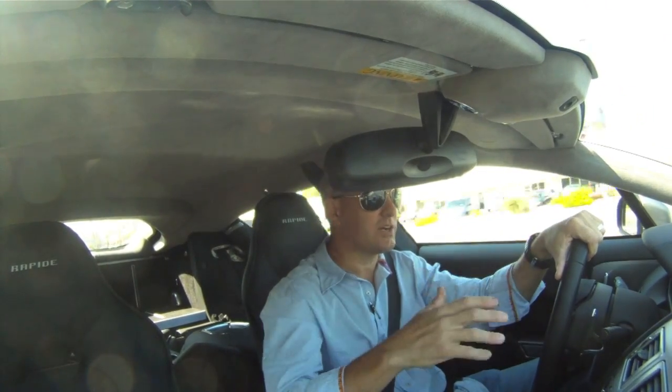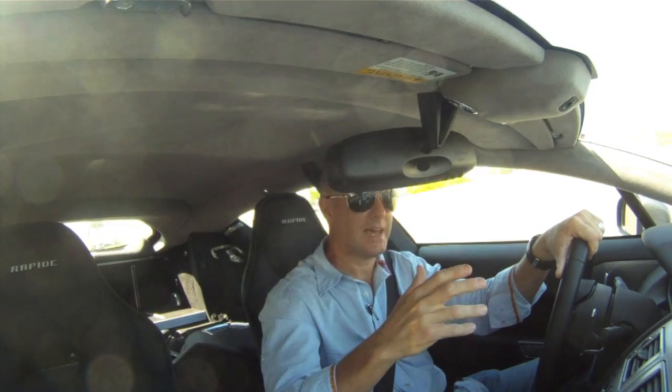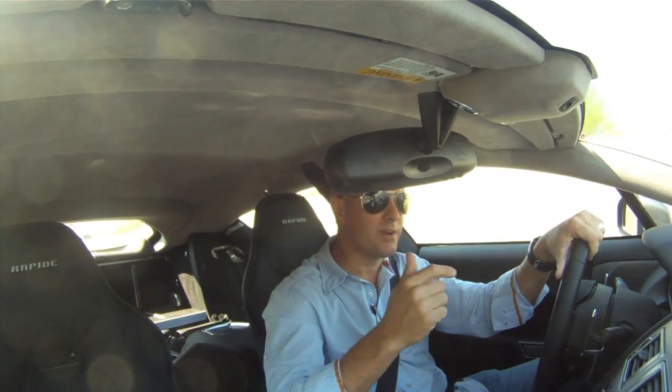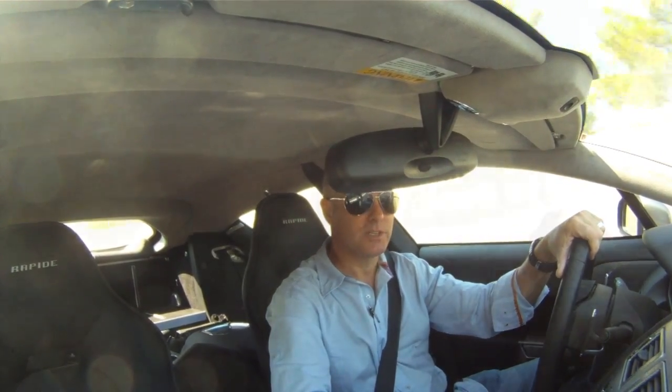Now, that's not just for the cool factor or the aesthetics. When you open these doors up, you have enough room for any size person to get in and out of this car, and that's huge.